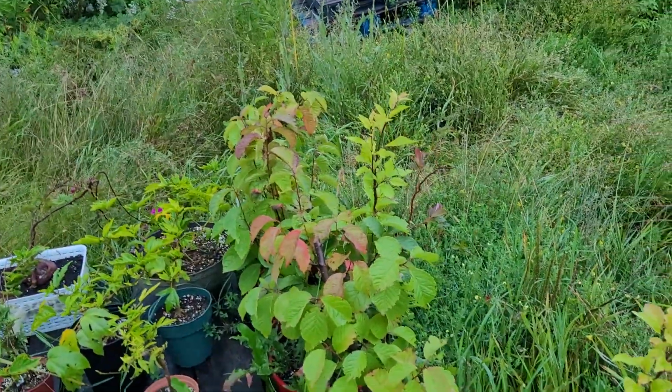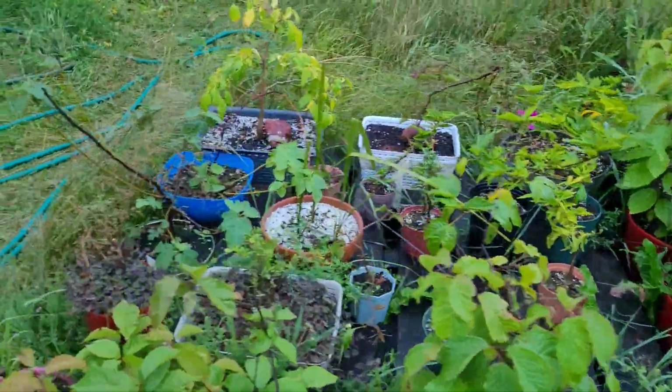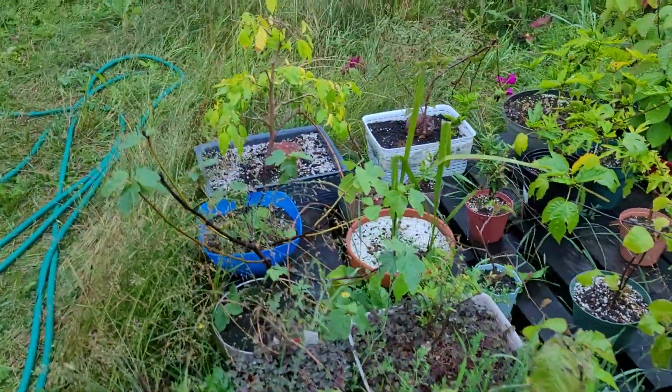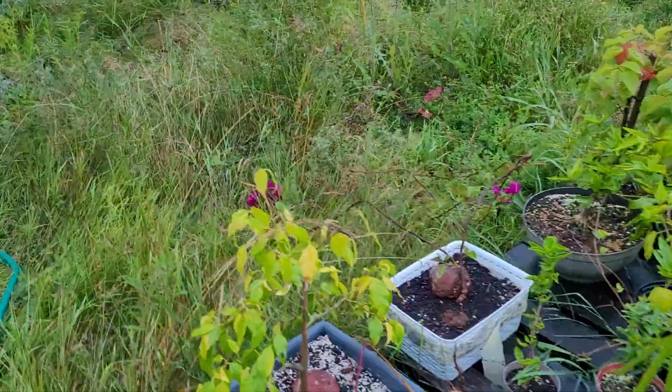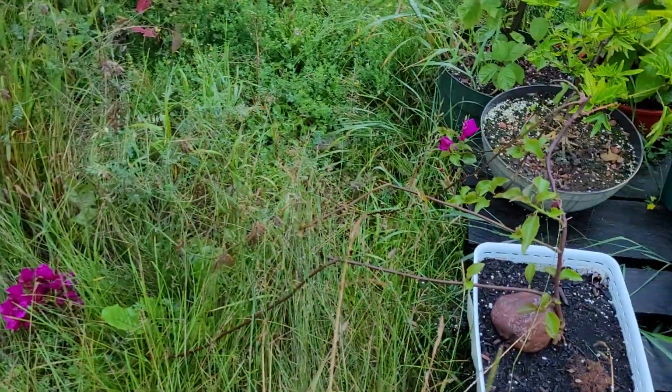Fall colors are really popping now. These guys are doing so good. Pretty much neglected here now. My bougainvillea is still flowering. It's flowering like 3 feet away from the pot.